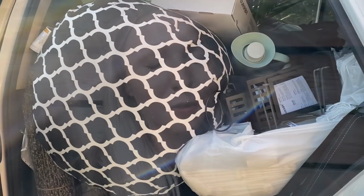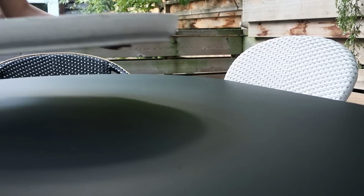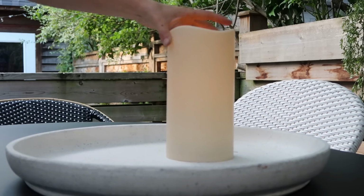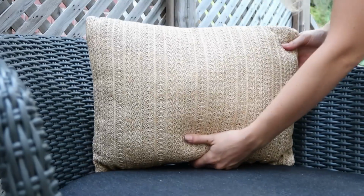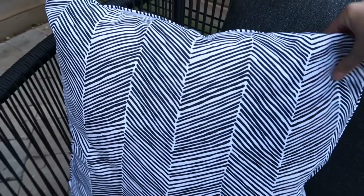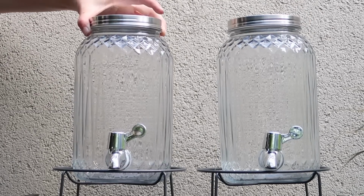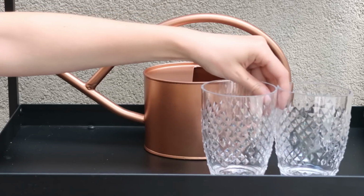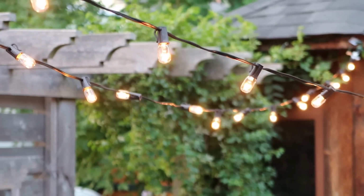Alright, we're at the finish line here. Just like all my indoor makeovers, we're finishing this off by styling up this space, bringing in outdoor pillows, little decor pieces, all the little special things that make it feel perfect. Let's bring them out here and show them the big reveal.